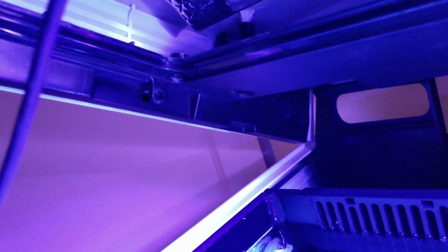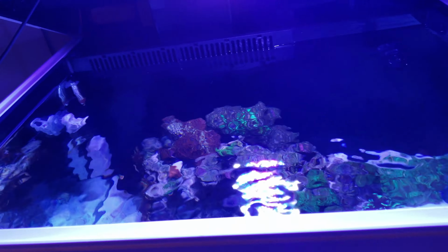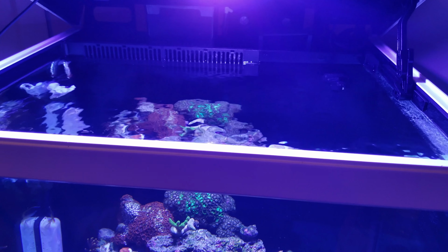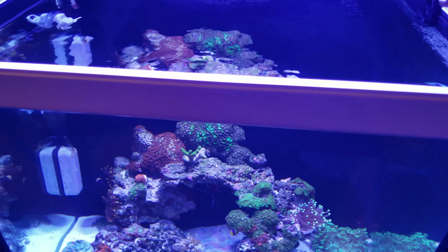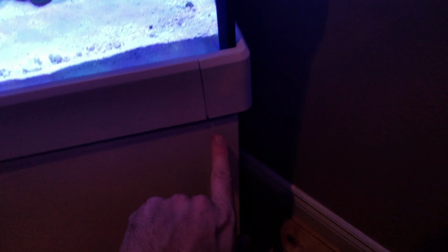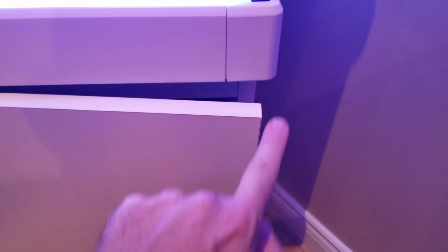Sorry, I'm sitting here looking at the back. So there's 4 fans total in this to provide cooling. One side, I guess, is drawing fresh air in and the other side's expelling it, and then through the back as well. I do find that I'm getting quite a bit of evaporation in this, but I'm definitely not going to fault them for that. So let's go ahead and look in the cabinet. It's got a handy little push and it'll spring open.